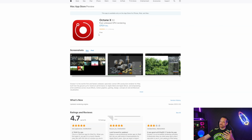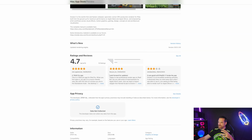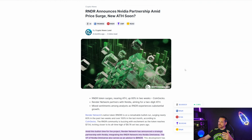So Octane's on here from the Mac App Store, and I'll read a little bit about this. You guys probably already know about this, but I wanted to read this. Octane X is the world's first and fastest unbiased spectrally correct GPU production renderer for iPad, built from the ground up for maximum performance on Apple Metal, Apple Silicon, and empowering artist workflows across visual effects, motion graphics, gaming, design, concept art, architectural visualization. So you guys know all about this, I'm sure, if you're invested in Render. So I just wanted to mention that in the video as well. It's part of the Apple use case for Render Octane.